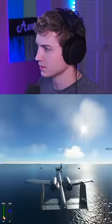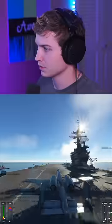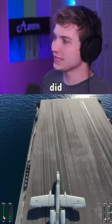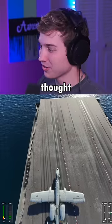Second attempt landing. This might be it. Come on. Brake. Stop. Come on. We did it! That was way harder than I thought for a plane this small.